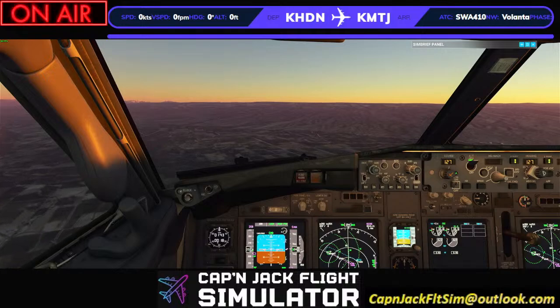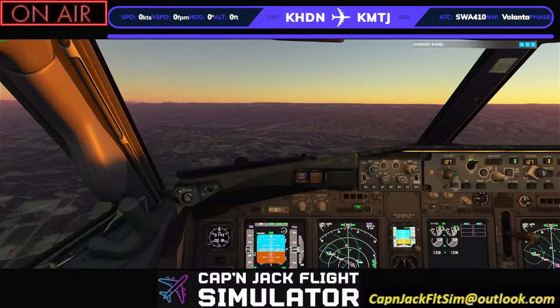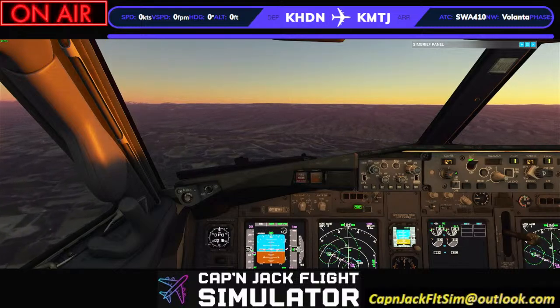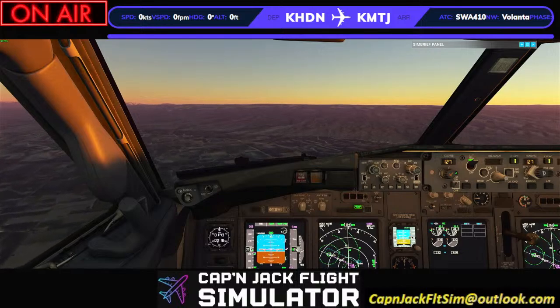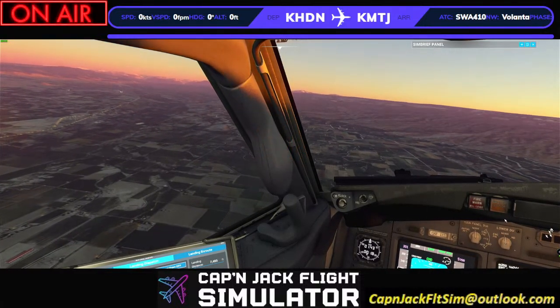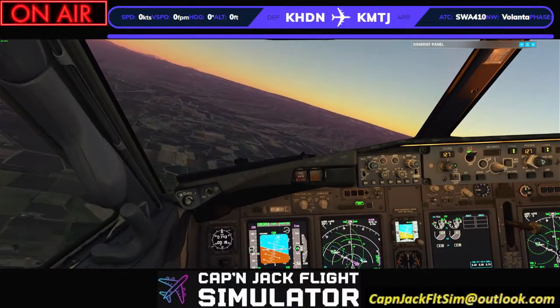Our speed is inching down to 200 knots. I'm going to go ahead and arm our speed brakes. Remember, we're going to start the recorder when the landing wheels go down. I'm saying that for my benefit as much as yours. Okay, and there's our runway. Runway is in sight. The airfield is in sight. And we're making that turn.